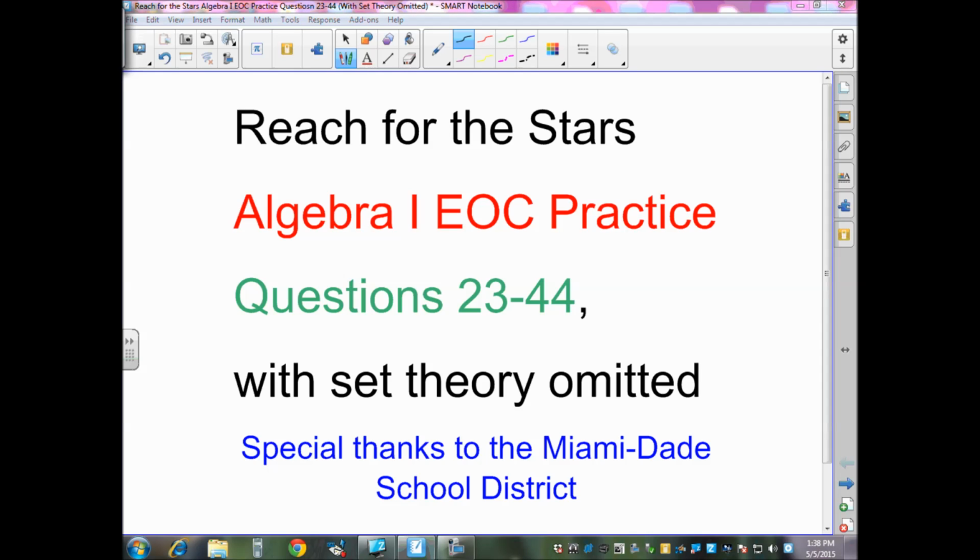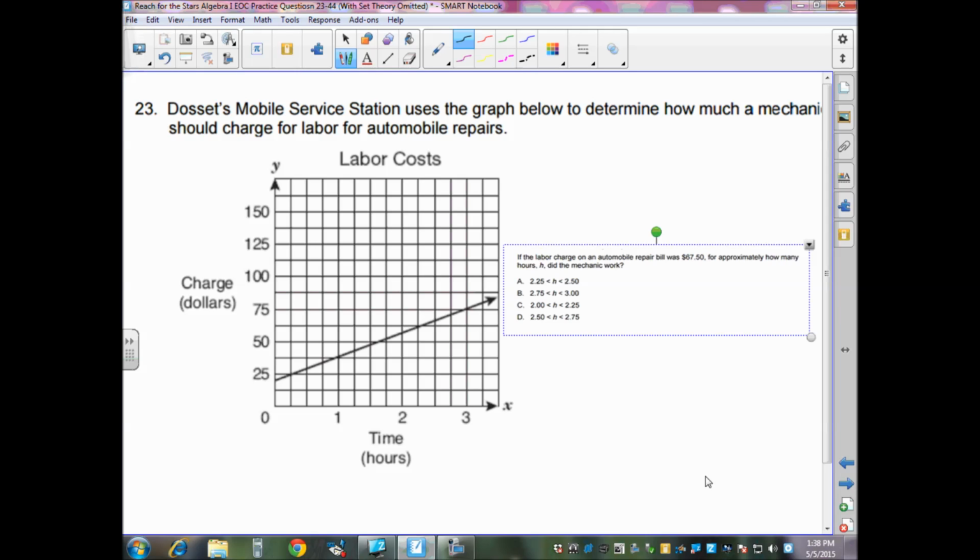Let's get started with question 23. What we've got here is a mechanic, and the repair bill was $67.50. If we look at this scale, it looks like they're counting by 25s. From 50 to 75 is 25. Half of that will be $12.50. So $62.50 was here. So this would be about 65. There's about where $67.50 is. And we want to know what that is.